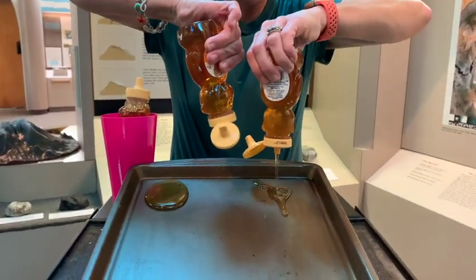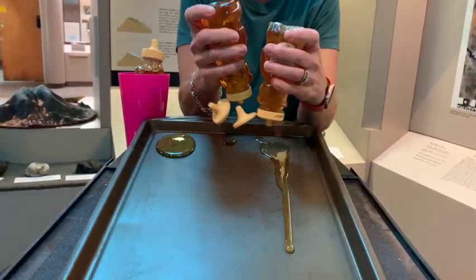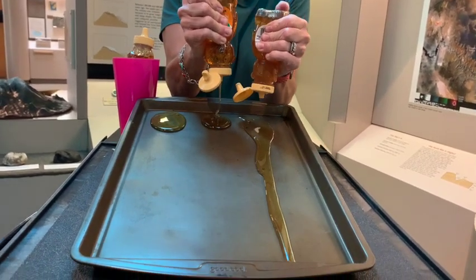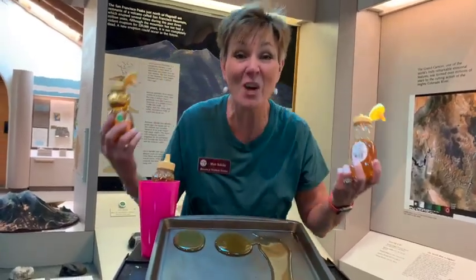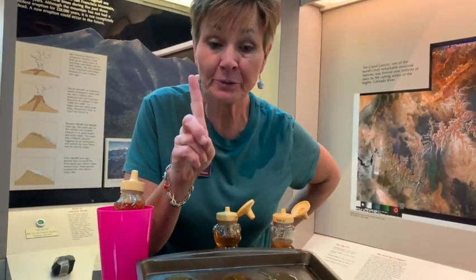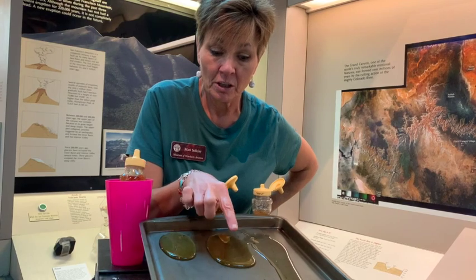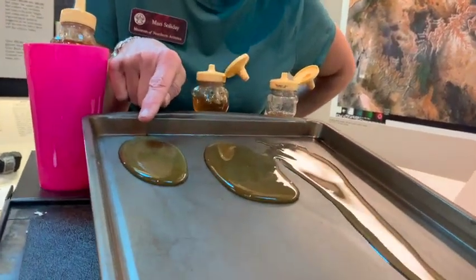Whoa, I barely have to touch this one honey. The hot honey is just coming out. Our hot honey has already won the race. And now remember, the room temperature honey was added onto our cookie sheet here later. And look, it is past our cold honey.